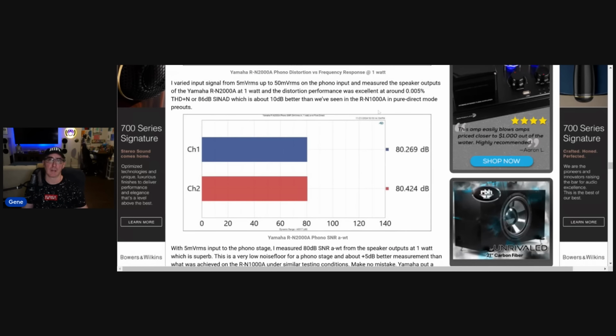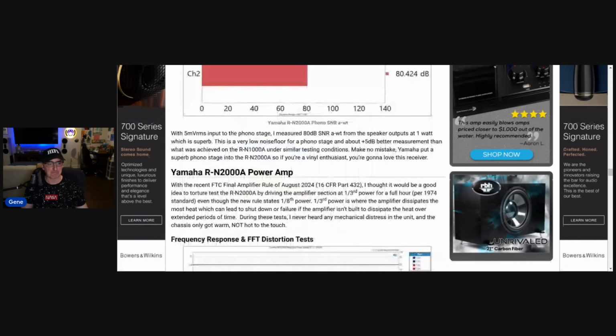And this is what I heard when I was listening to this receiver in a real room with my speakers and different source material. I heard very low noise. Really almost like the black levels on an OLED, just really inky and really subdued in noise. And I'll talk about that when I do my separate listening tests.